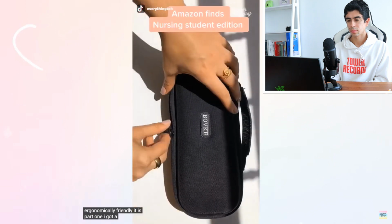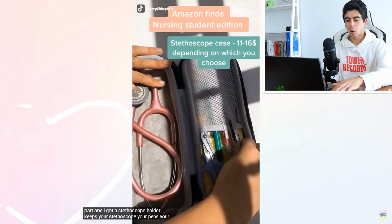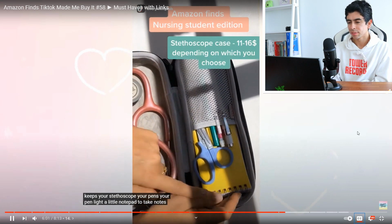Part 1, I got a stethoscope holder. Keeps your stethoscope, your pens, your pen. This is a good idea for like a niche brand targeting nursing students. I feel like that's pretty untapped. A little notepad to take notes and scissors.